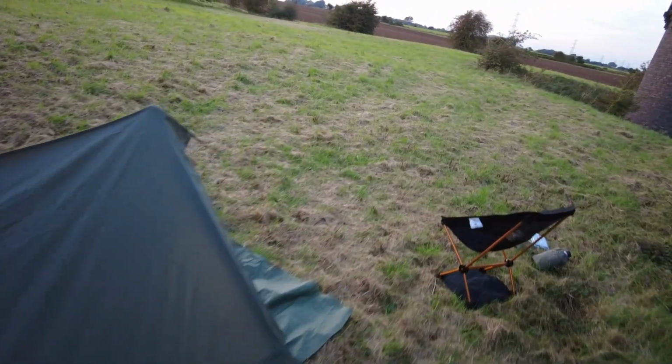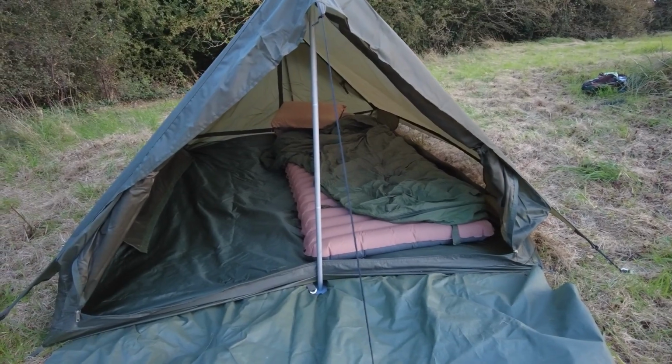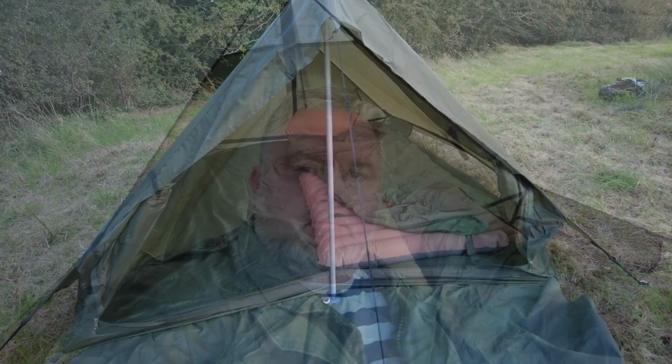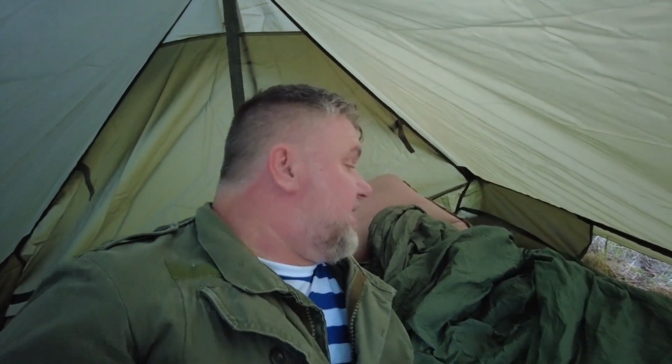What it is excellent is the space. This is a 2-man tent in essence. There we are. Tonight I've got a nice big thick blow up mattress. I've got my British Army sleeping bag, not too thin, not too thick. It's going to be another cool day, and my blow up tent.